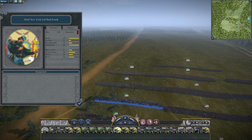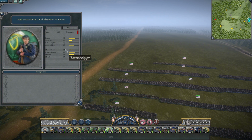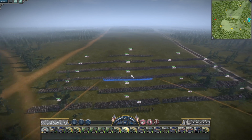Just an absolute huge number of battles fought from a lot of these units. They've got rifled weapons, bringing 308 men to the battlefield. Accuracy and reloading skill, 21-22, pretty low. Ammunition of 40. That melee attack and charge bonus of 9 and 20. And defense of 20 and a morale at 20 now. Just when you look at these, man, it really puts it in perspective how good one regiment coming up against another regiment can actually be.